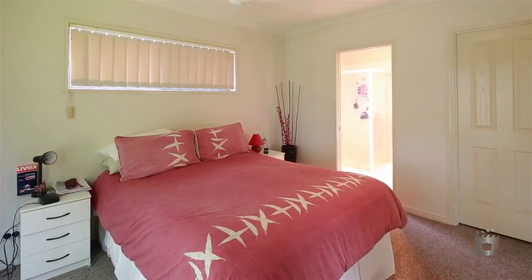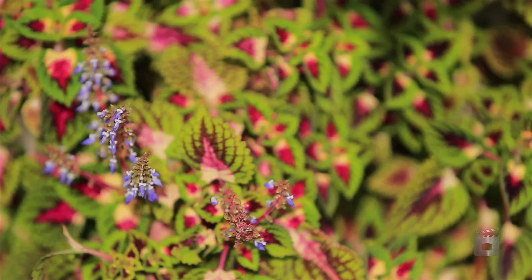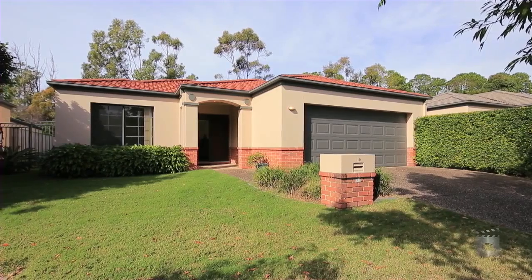Positioned at the end of the cul-de-sac, perfect for the kids to play, the home also backs onto a nature reserve and is only minutes to Robina Town Centre, the Market Square, and Bond University. This home's location combined with its quality will be sure to impress.